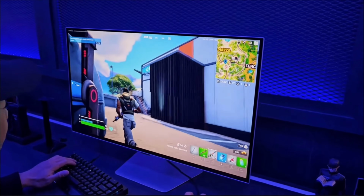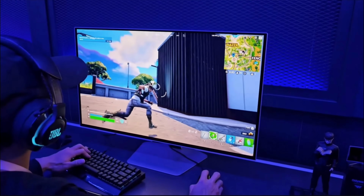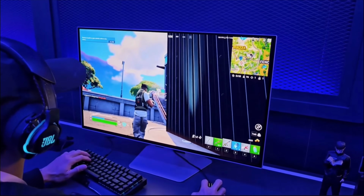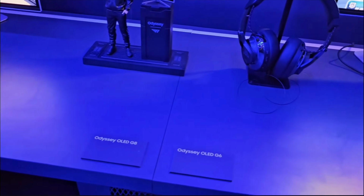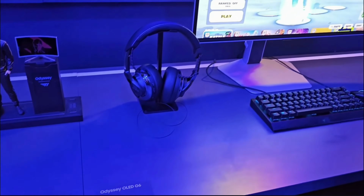No one can deny cloud gaming is fast approaching and getting better and better every day. But here's showcasing the 360Hz 27-inch QD OLED, a new entry in 2024, and looks to compete with the likes of Alienware, MSI, and Oris.